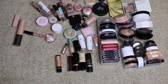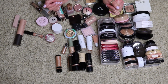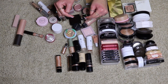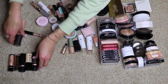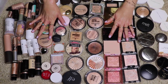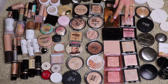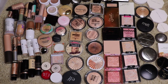Holy shit, I have 84. So the goal is 50% honestly, and we'll see if I can do that, but I don't know. So I'm just going to organize this a little bit better. Okay, so here are all of my highlighters, and I'm gonna put the giveaways in this basket here. This is a lot.